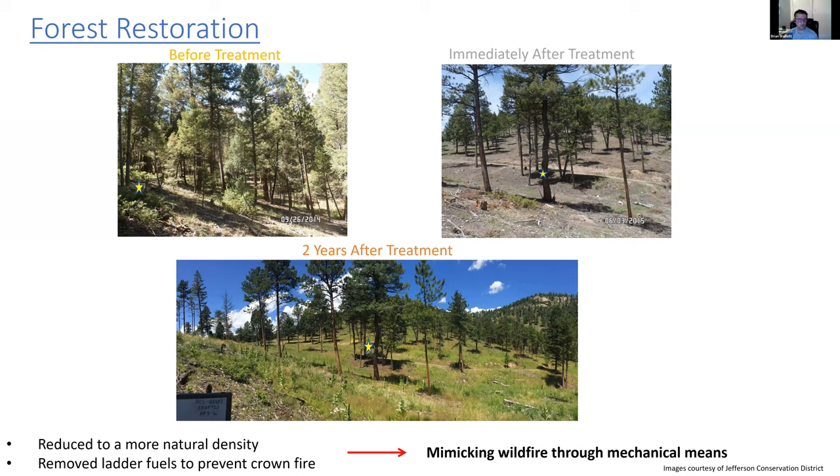And so this is an example of a forest treatment in Jefferson County. On the top left, you can see before treatment, and then on the right, immediately after treatment. So you can see they removed a lot of trees, mostly the ladder fuels, and then thinned it out a good bit, probably about half, roughly. There's not a lot of large trees in this photo, but a lot of what was removed was small stuff. You know what, that star on the left is not in the right place. I messed up on that, but that tree is in there on the top left one. And then on the bottom, you can see 2 years after treatment, that star is correct. So it gives you a good reference point.